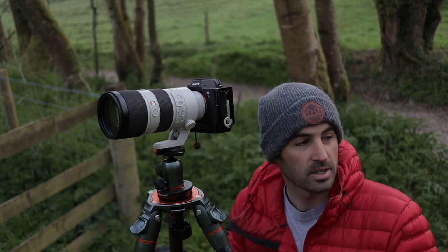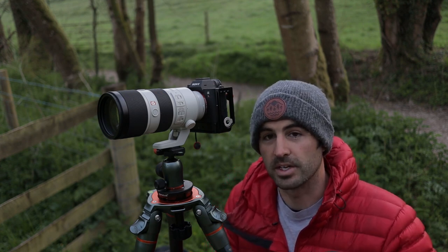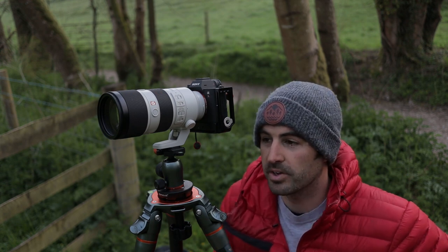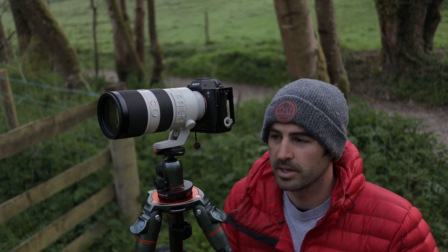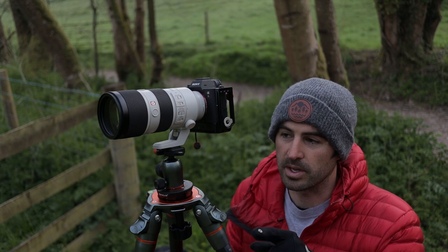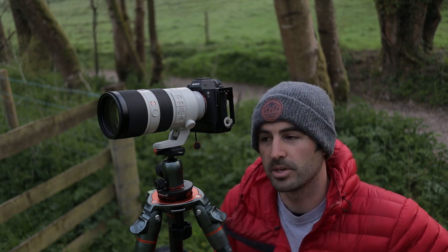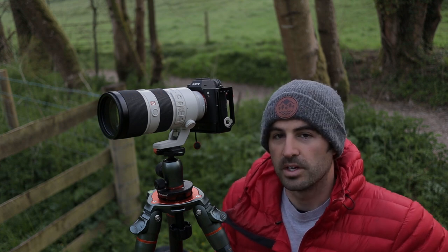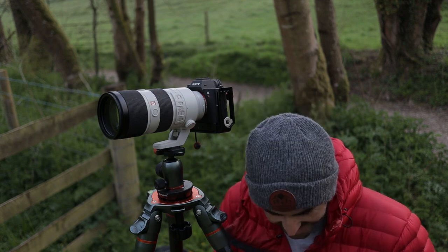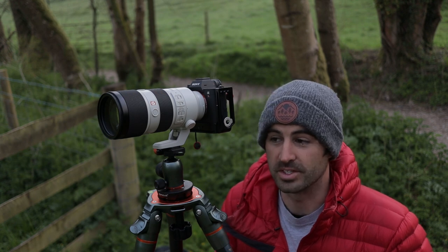Obviously I can't go in here because some of it's private land, so I am respecting the landowner. Hence the long lens, but to be fair, it's a long lens shot anyway. What drew me to this was the shape of the tree down there, and the shape of the tree in the far distance, but the one in the far distance was lit up. Was, no, was lit up.